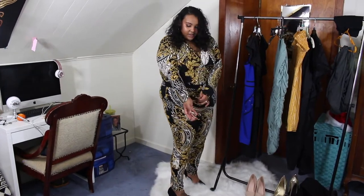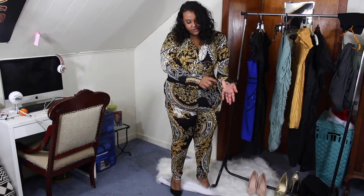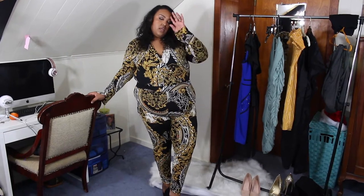And it has kind of like bell sleeves that are split here. And there's like a little opening there. It's very comfortable, it's very stretchy, so depending on your size, you may not have to size up. This is how it fits me. I'm like an 18-20 in jean size.